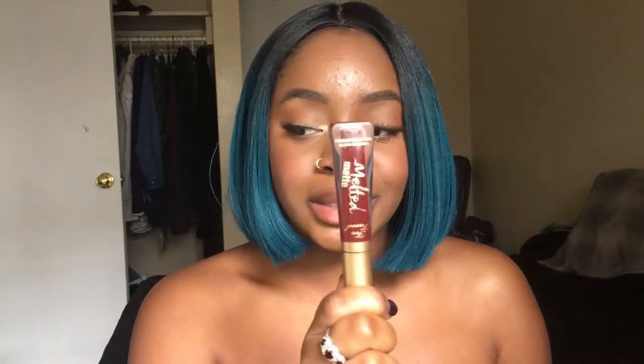Next lip option is for people like me, who wanna go bold. It's winter, you wanna do the dark lips, you wanna be vampy. This is the perfect time. Fall, winter, this is the time to be vampy. So I'm gonna go in with the Too Faced Melted Matte in the color Drop Dead Red.